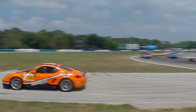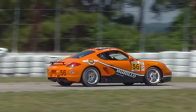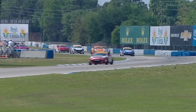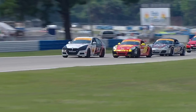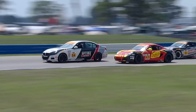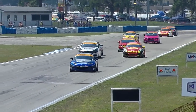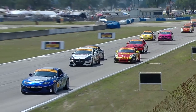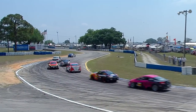Wow, what a move on the opening lap. 56 car there misses the braking point, takes evasive action down at the hairpin. Discretion, the better part of valor. I think he realized he wasn't going to be able to turn and make the corner, so just go ahead, use the escape road. It's a long race. You'll have time to make up positions. Reedus and Siegel here going hard at it as we get into turn 10 brake zone. That was actually Jeff Mosing, who started 2nd in the class.